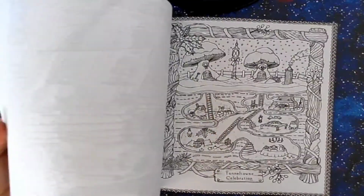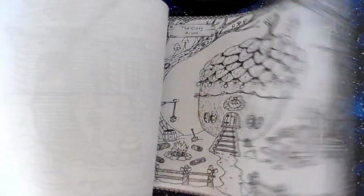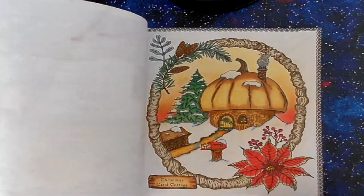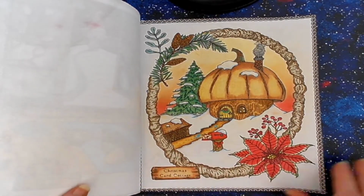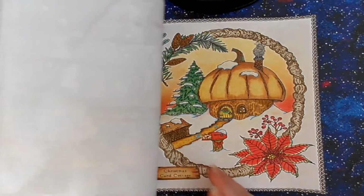Let's see if it's still in the book. I may have left it in the book, but I may have cut it out. I'm looking, because I know I colored one in here. Yes, there it is. So this is the one that I have colored in the book. The paper is really nice. This is the Christmas Card Cottage.